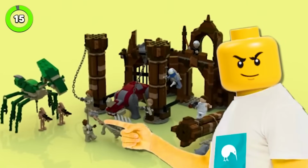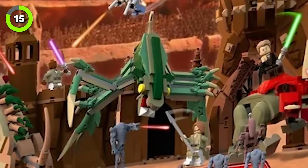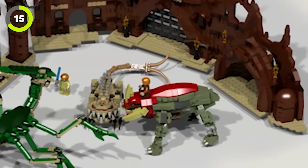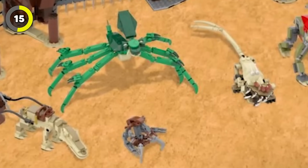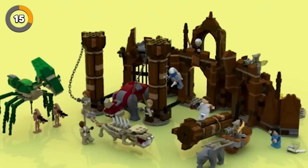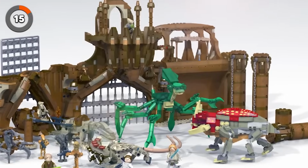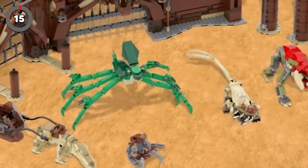Speaking of LEGO sets getting canceled for stupid reasons, this is the LEGO Star Wars Geonosis Arena set. This set was built around the scene from Episode 3 where Obi-Wan and Padme are defending themselves against some crazy-looking creatures in the Geonosis Arena. It's a really cool scene that a lot of fans definitely would have enjoyed, but LEGO canceled the set because they didn't think it would sell, despite it being one of the coolest scenes in one of the biggest movies of all time. Thankfully, the set was later revised and released to the public.